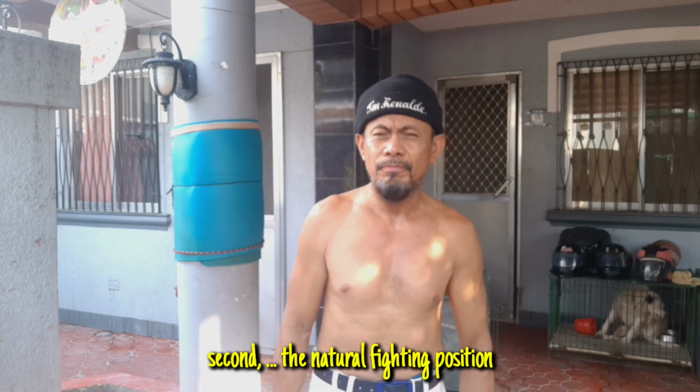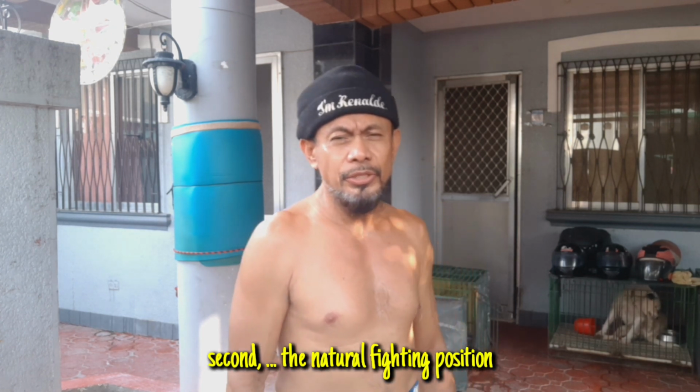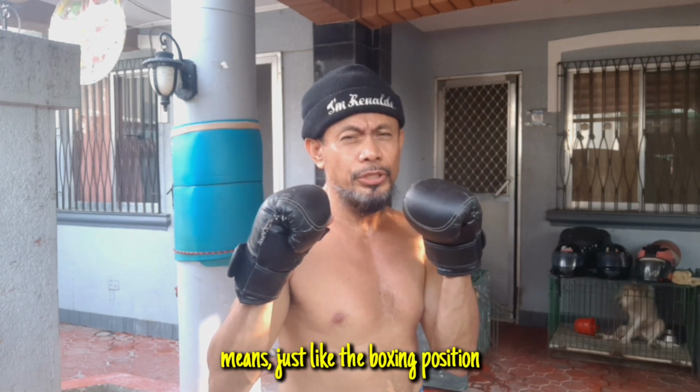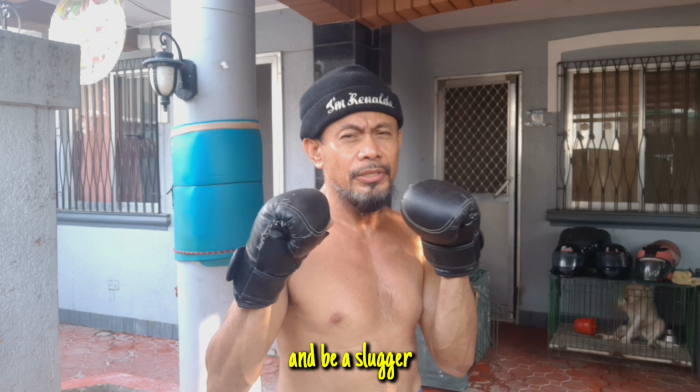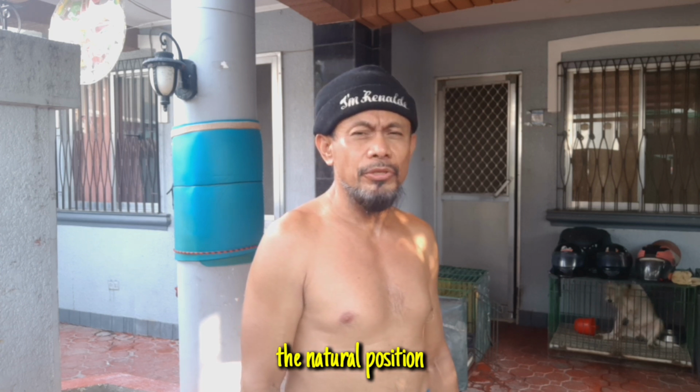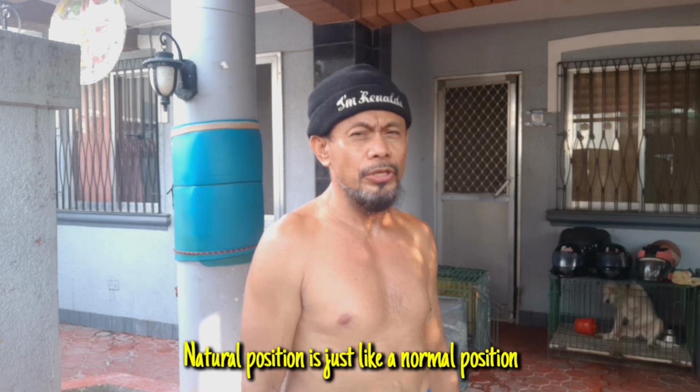Second, the natural fighting position means just like the boxing position and being a slugger. But I will talk about the natural position. Natural position is just like a normal position.